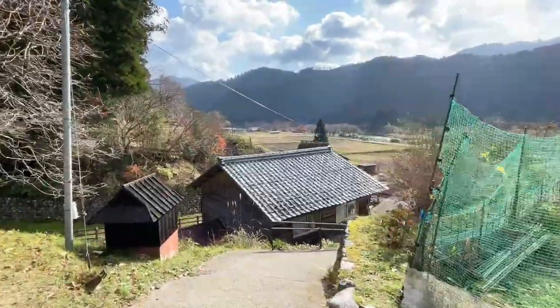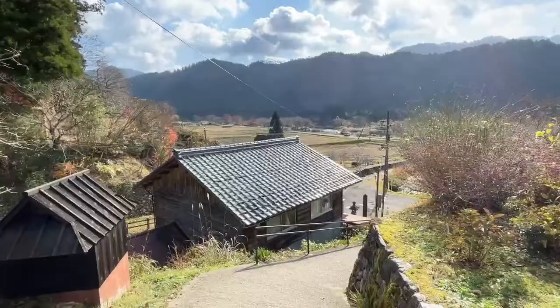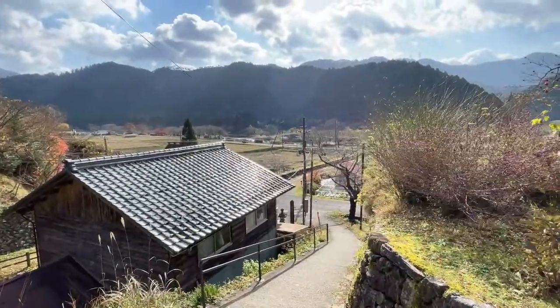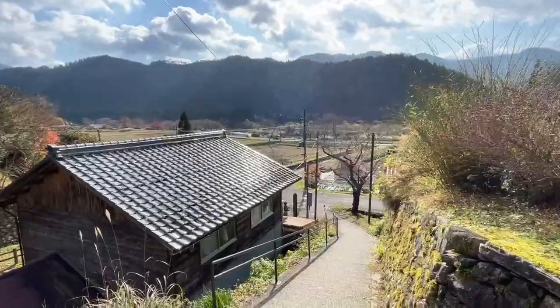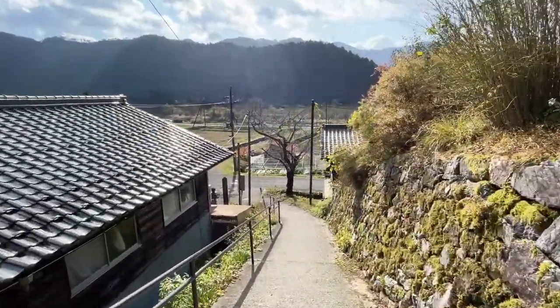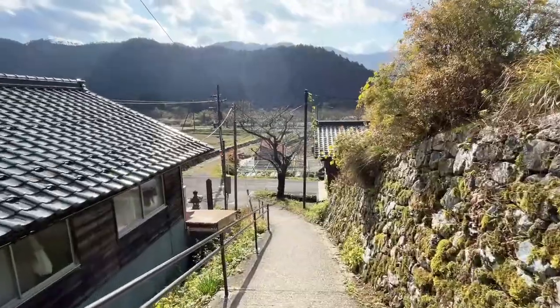Oh, that's a nice shot there. Yeah, there's a river right there. And I'm probably going to fly my drone after this, too. You can get some good shots of this valley. We're in a valley, basically.